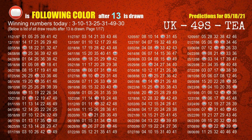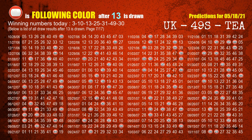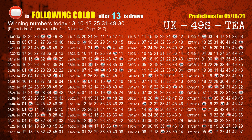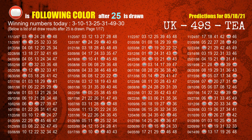The third winning number is 13. The most frequently following color is red, when 13 is the winning number in last draw. The fourth winning number is 25. The most frequently following color is red, when 25 is the winning number in last draw.